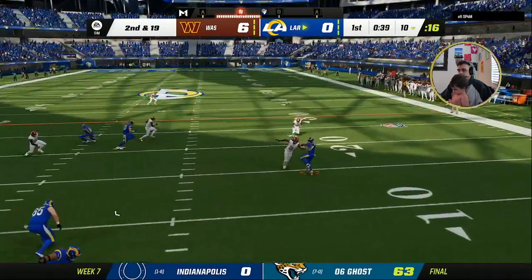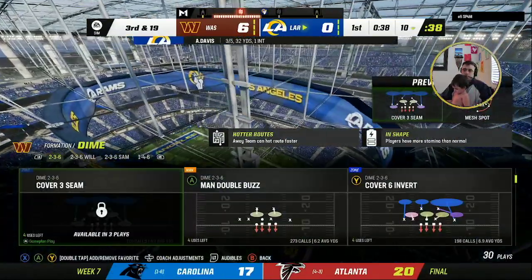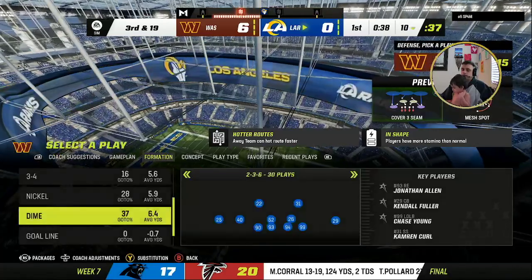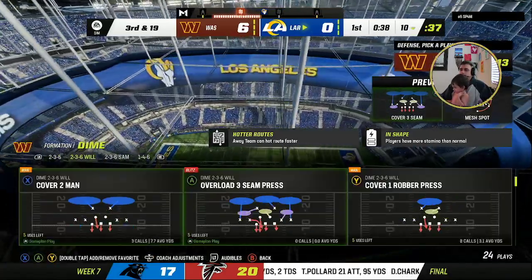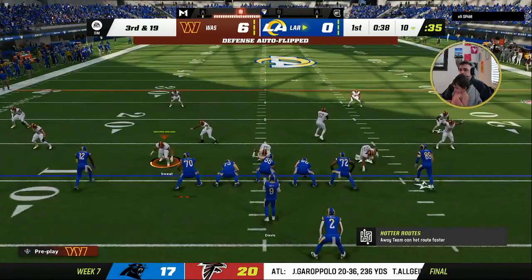He'll drop to throw. Firing quickly, but it's incomplete. And this drive is almost over before it began, thanks to a great defensive effort. Sack on first down, followed by an incompletion. One more good rep, and they get off the field.